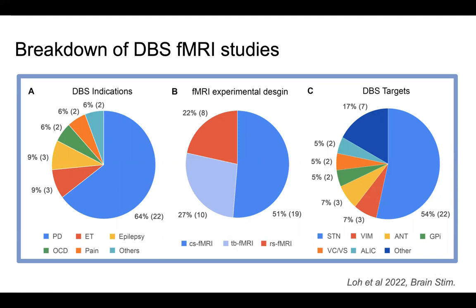If we break down the literature to date, what we can find is that most studies have been looking at fMRI responses to deep brain stimulation in Parkinson's disease patients. And most of these studies have looked at the effects of stimulating the subthalamic nucleus, which is the most common target for Parkinson's disease. We also look at the type of experimental designs that have been employed. We find that most often groups tend to use a cycling stimulation fMRI design, which is to say that they employ a traditional fMRI block design, wherein the task in this case is stimulation. So stimulation is turned on and off periodically during the fMRI acquisition to derive contrast maps showing the effect of stimulation across the whole brain.